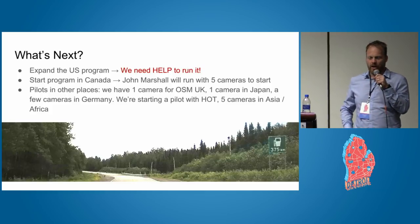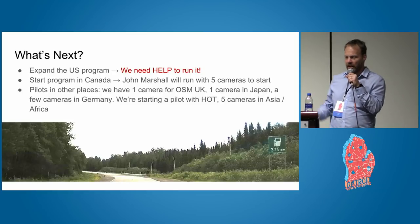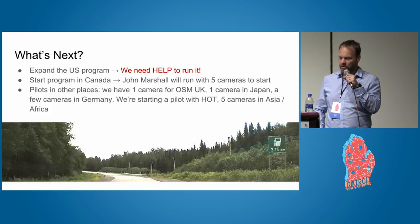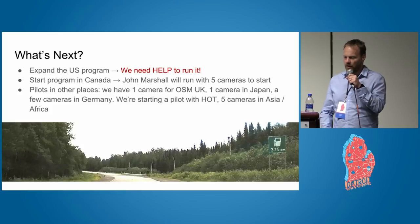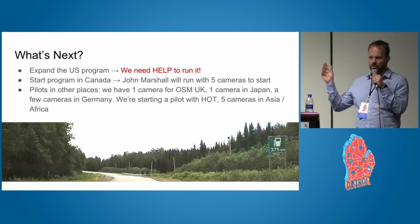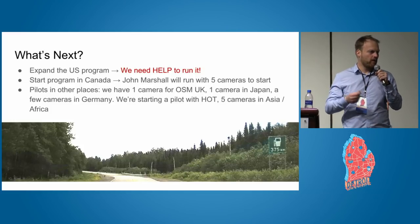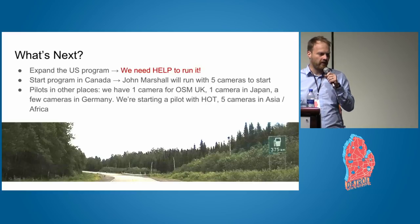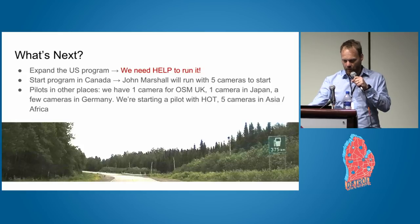And we already have a few cameras in different places as well. We have a camera in OSM UK that people can borrow for shorter periods. They also already had a 360 camera that they lent to members as well. We have some cameras in Japan and Germany, where people are thinking about starting something similar. We're looking at starting a pilot with HOT, getting some cameras to different parts of the world, to get more cameras and more people contributing in this pretty easy way. I think most people agree that it's a pretty easy way to contribute to OpenStreetCam and also to OpenStreetMap.